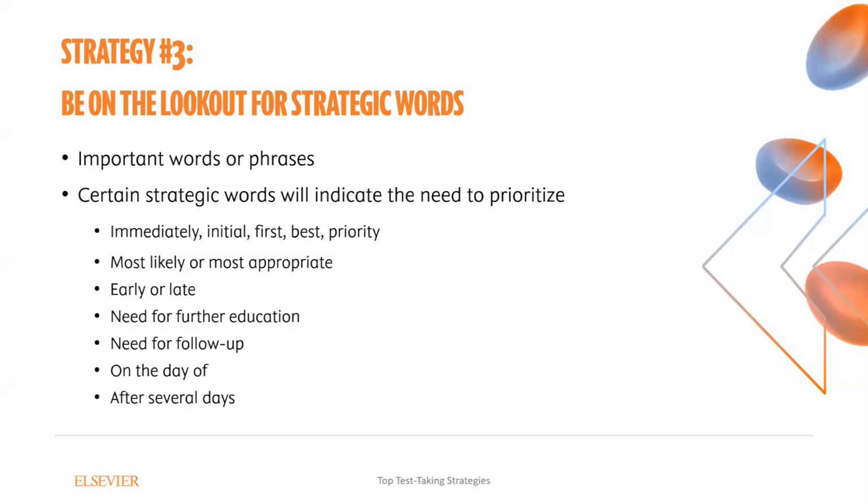Early or late? These are very important words to take note of. Early signs of shock are very different than the late signs of shock. So restless versus vital sign changes as an example. The need for further education and the need for follow-up. These phrases are negative event queries, and you need to be very careful with these.